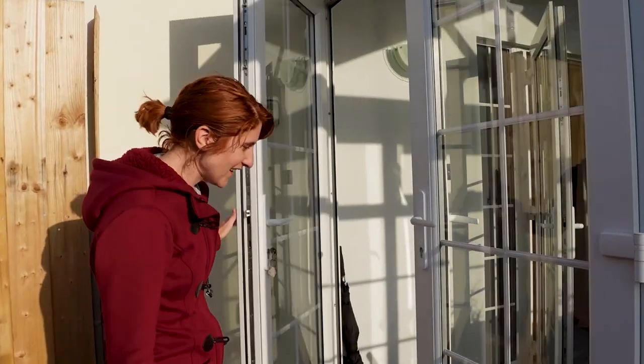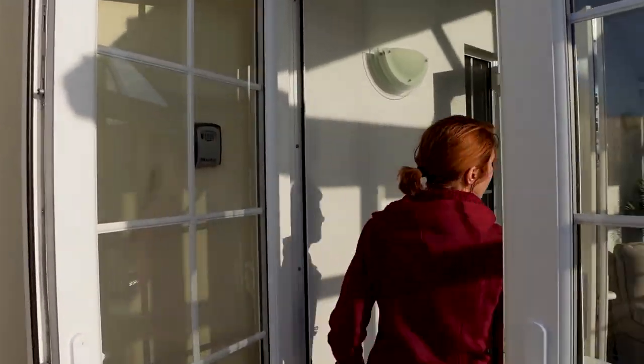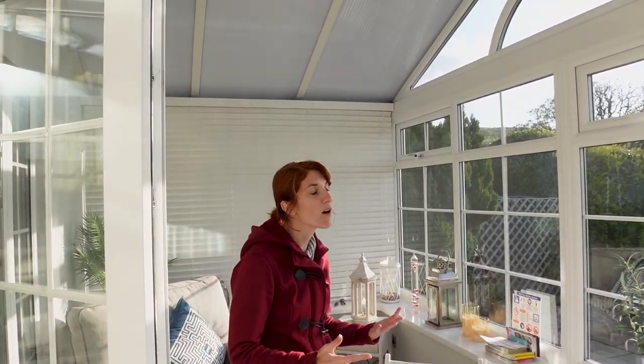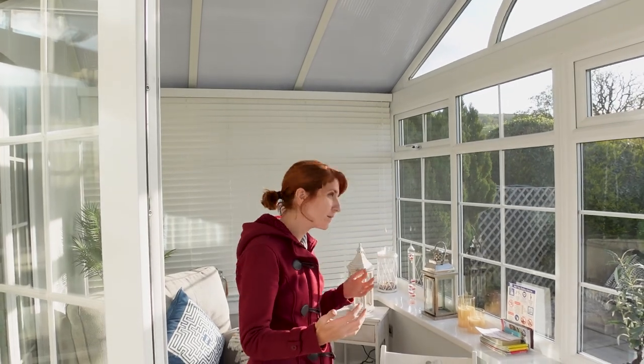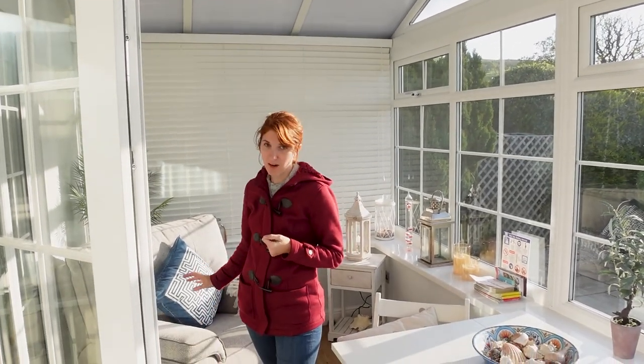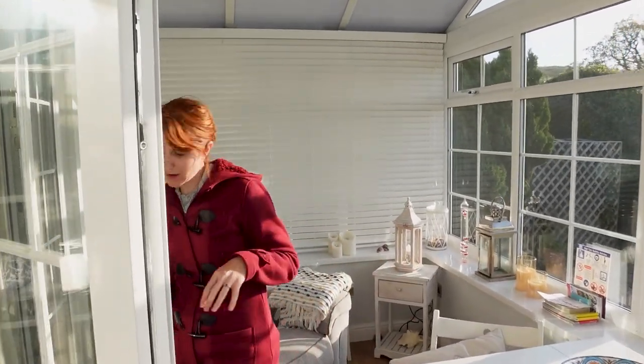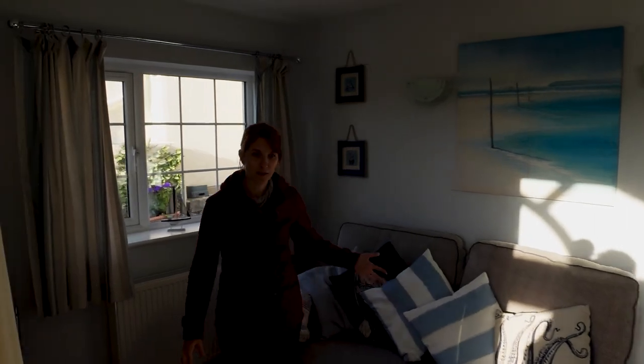This is the way inside. I'm going to live in the conservatory. It is so warm in here with all the sun coming in. There's a nice comfy chair, a great place to have dinner or breakfast. Perfect entryway. This is the little living room.